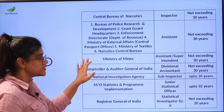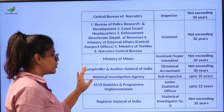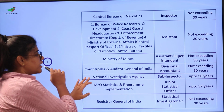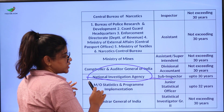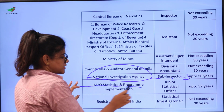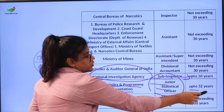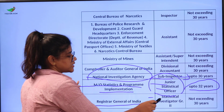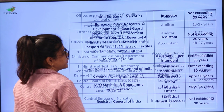Then for the Ministry of Mines, it's the same again, not exceeding 30 years. Then for Divisional Accountant under the Comptroller and Auditor General of India, it is the same. And for the post of Sub-Inspector under the National Investigation Agency, the relaxation is up to 30 years of age. For the Ministry of Statistics and Programme Implementation, Junior Statistical Officer is a vacancy, and you have age relaxation up to 32 years of age. For Registrar General of India, Statistical Investigator Grade 2, the age limit is not exceeding 30 years of age.